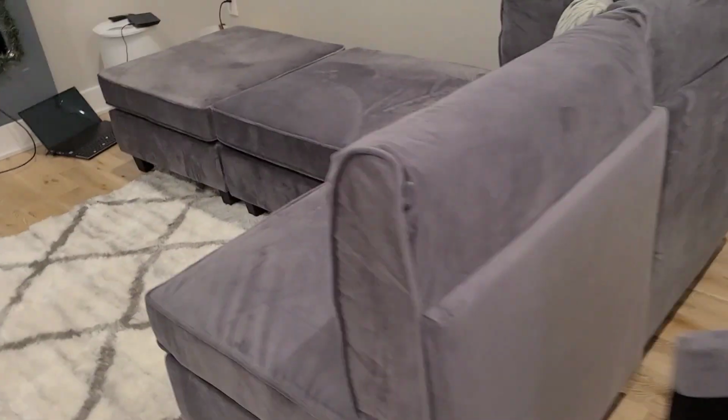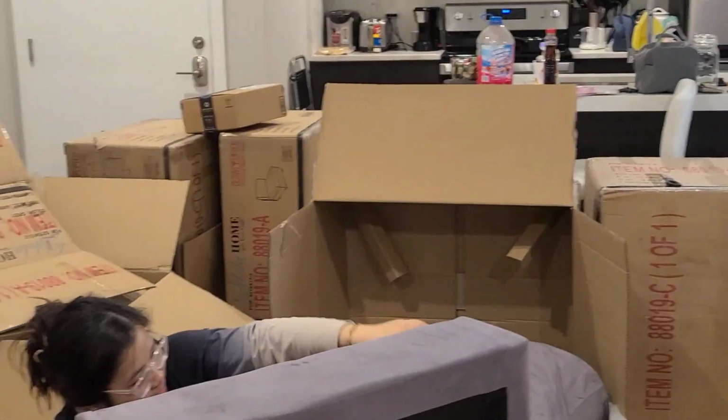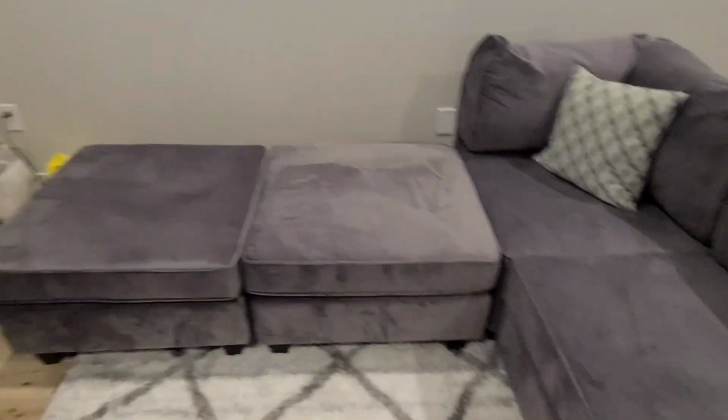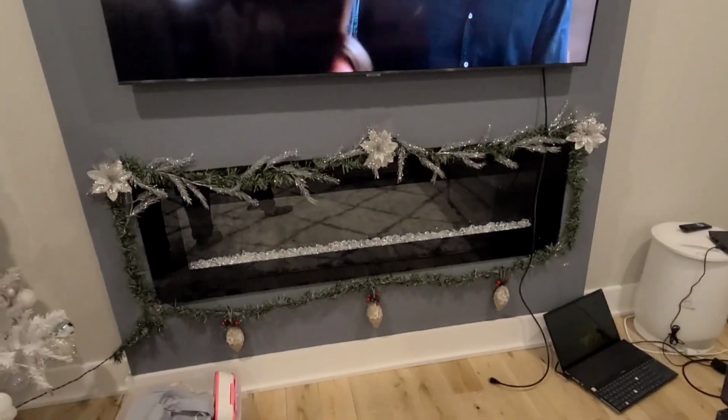We're almost there, guys. Ew, I'm ugly. So this is what we have so far. We're going to rearrange it, but it's looking pretty good. There's literally three more boxes up there. One, two, three. We're almost done. But tell me how we ordered beige and we got gray. But at least it matches the wall.